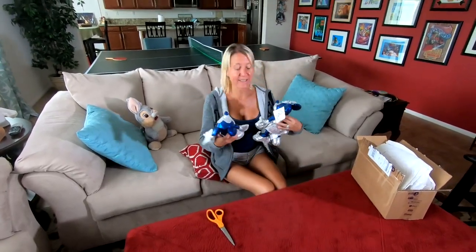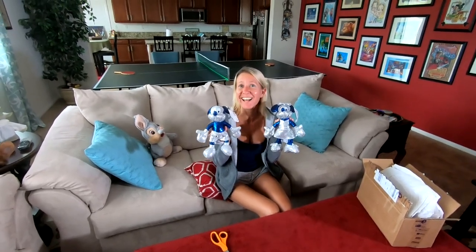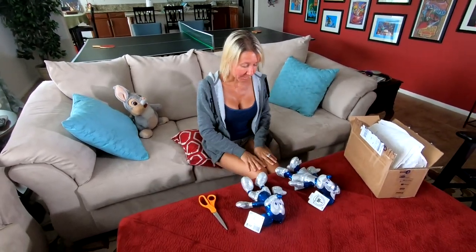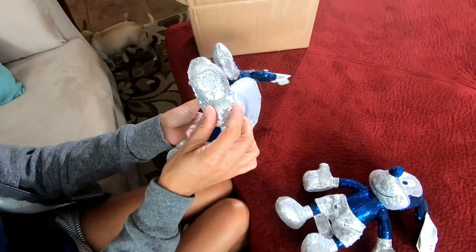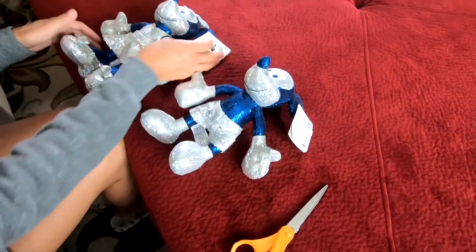All right, people. I can't even believe it. It's not required of you to do this. But it sure is. It is so much fun. Oh my gosh. I cannot believe it. Look at her little heels even. They're really, really cool. They are amazing. Disney Parks authentic.